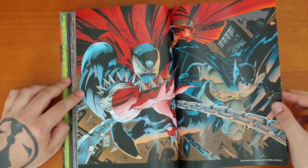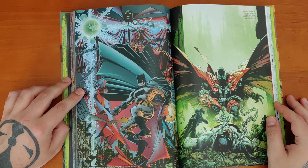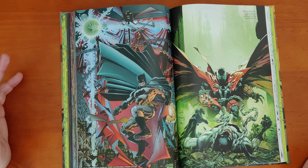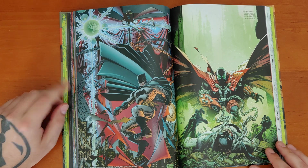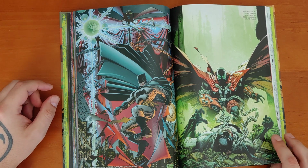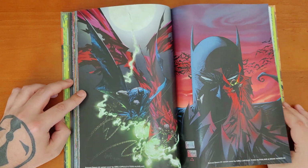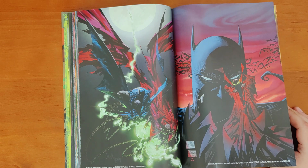Greg Capullo, drawing from 1993. And you get a jam pin-up, so Frank Miller drawing the Batman, of course, and Todd McFarlane drawing the Spawn. And there's the issue 1 variant. Or the one-shot variant, I should say, to the 2022 series.